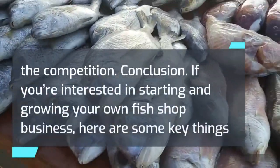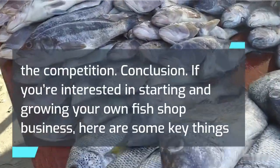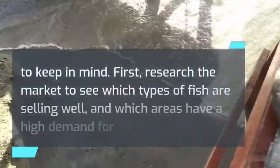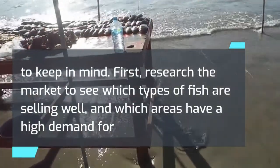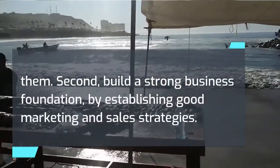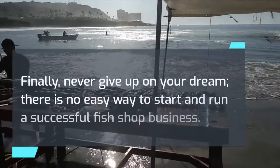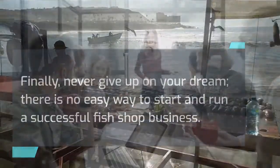Conclusion. If you're interested in starting and growing your own fish shop business, here are some key things to keep in mind. First, research the market to see which types of fish are selling well, and which areas have a high demand for them. Second, build a strong business foundation by establishing good marketing and sales strategies. Finally, never give up on your dream. There is no easy way to start and run a successful fish shop business.